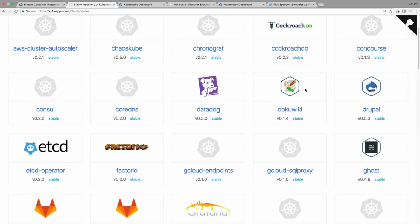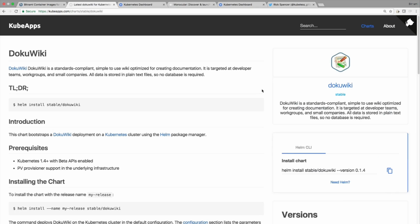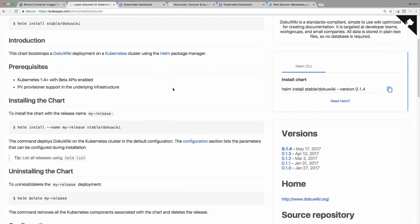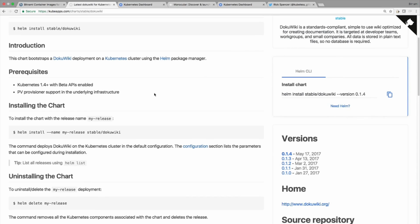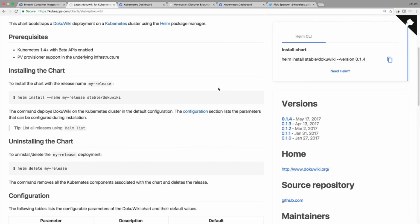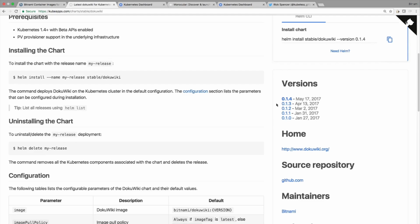I'm going to pick on one, DokuWiki. This is one that a lot of users will launch at the beginning of a project. When I click on the DokuWiki link, it gives me a lot of information about the chart. It reads all the metadata and presents it in a very easy to read format. It gives you commands that you can use to install it, and even a little button to copy this command, and then you can paste it into your command line if you want to install it on your own Kubernetes cluster.